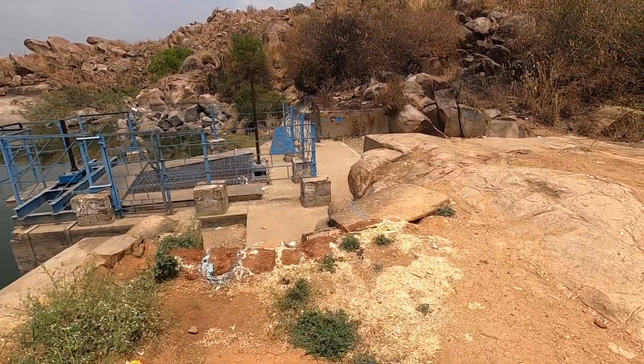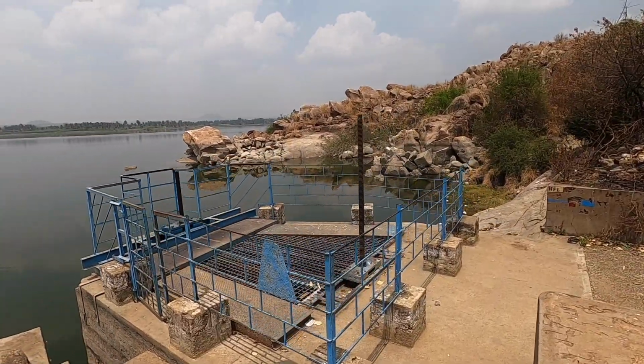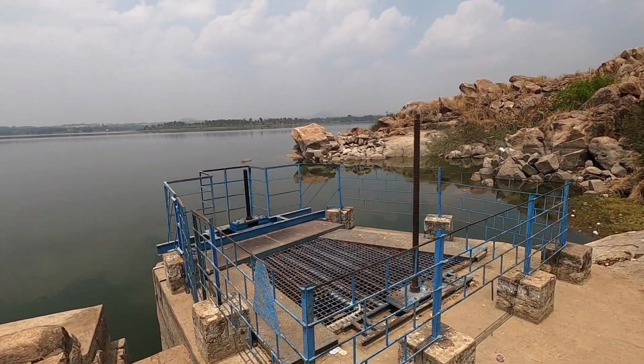This looks like an outlet of this dam. Yeah, though we cannot enter this section, we can see the water gushing out of this outlet.